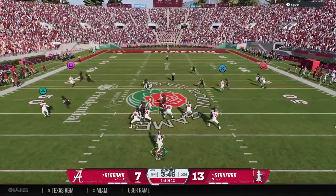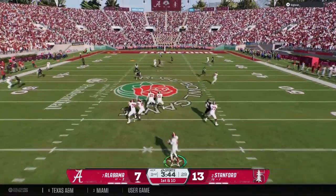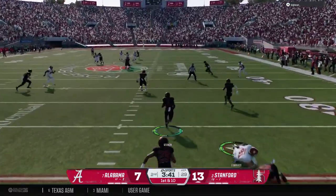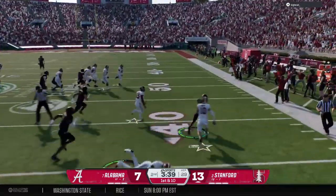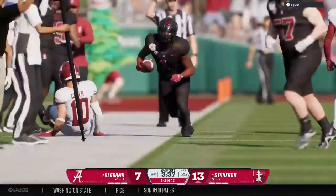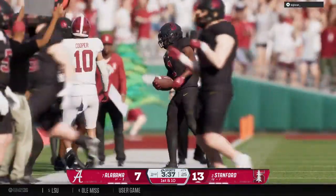On 1st and 10, looking to throw. And he's going to take a shot down the left side. And it's picked off. That was a risky pass attempt, and he paid the price. They finally tackle him, but an excellent return after the pick.